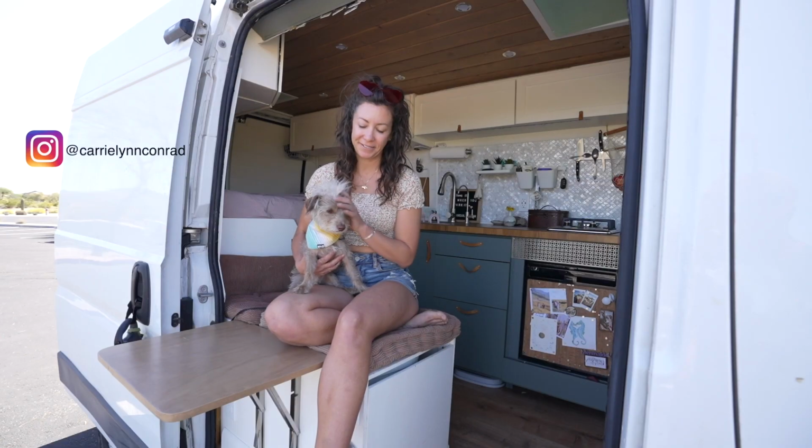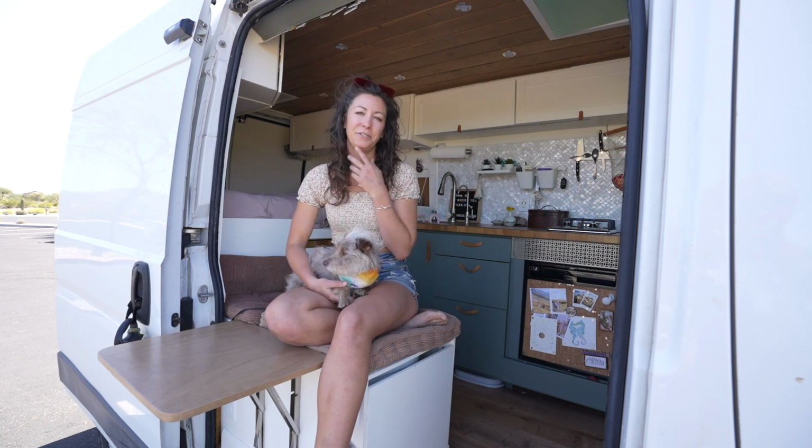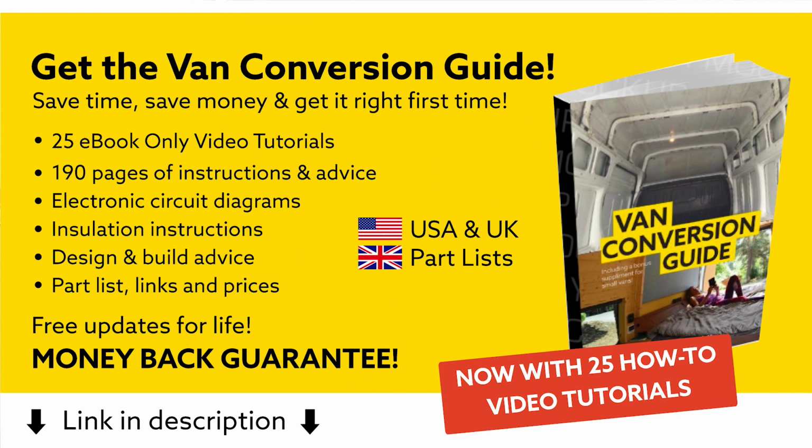I'm Carrie. This is Ziggy. This is my van Ursula. She's a 2016 Ram ProMaster 136 wheelbase 1500.